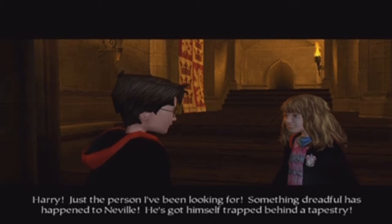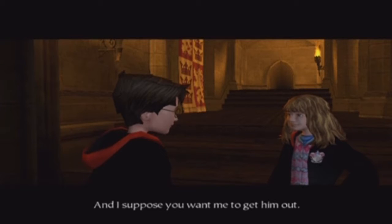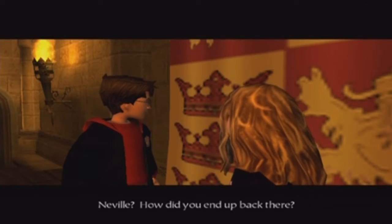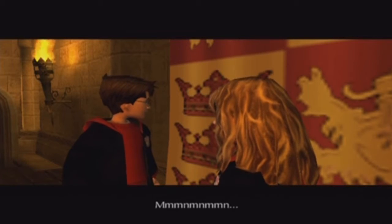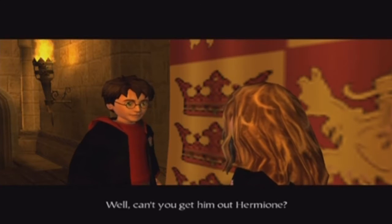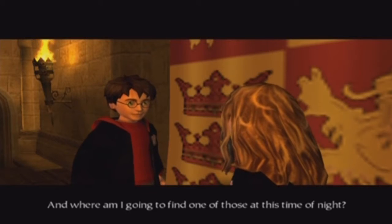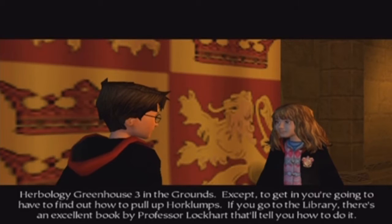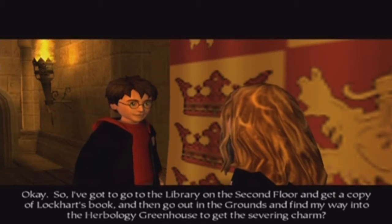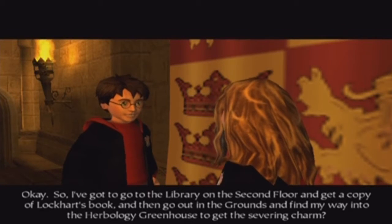Harry, just the person I've been looking for. Something dreadful has happened to Neville. He's got himself trapped behind a tapestry. And I suppose you want me to get him out? Would you? That's so kind of you, Harry. He's out here. Neville? How did you end up back there? He was looking for Trevor, his toad, and he went the wrong way. Now he's stuck. Well, can't you get him out, Hermione? No, I've tried everything. We need a severing charm. And where am I going to find one of those at this time of night? Herbology Greenhouse 3 in the grounds. Except, to get in, you're going to have to find out how to pull up Horcrux. If you go to the library, there's an excellent book by Professor Lockhart. That'll tell you how to do it. Okay, so I've got to go into the library on the second floor and get a copy of Lockhart's book, and then go out into the grounds and find my way into the Herbology Greenhouse to get the severing charm.